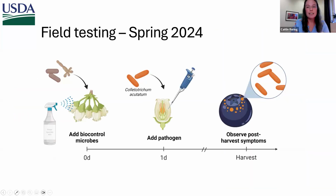Okay, so with the lab tests, we are testing for preventative and suppressive protection. We are first inoculating our flowers with our 3 biocontrol species, and we did this just by suspending the cells in a sterile buffer and spray applying to the blooms. Then the next day, we hand inoculate with a pipette the pathogen spores to each bloom. And then we wait a while for berries to ripen.